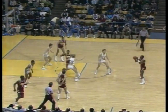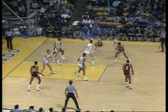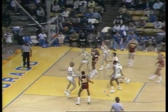He's now with the Phoenix Suns in the NBA. And what a player. But you always, you know, that's one thing about college ball. You got to have somebody coming in and taking over.